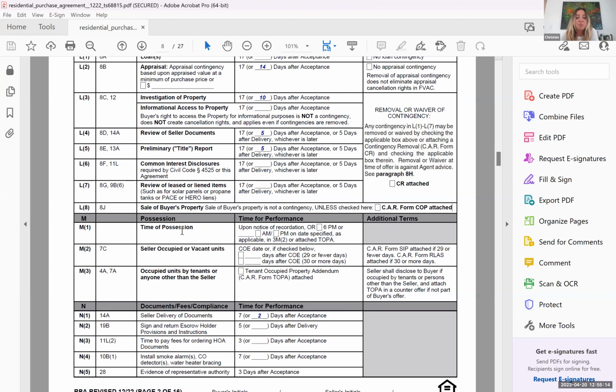All right, section M, possession. The way that the contract is boilerplate written. Sorry, does anyone have any questions?